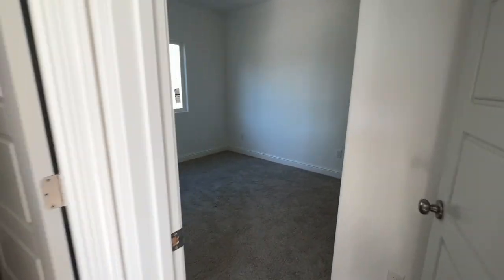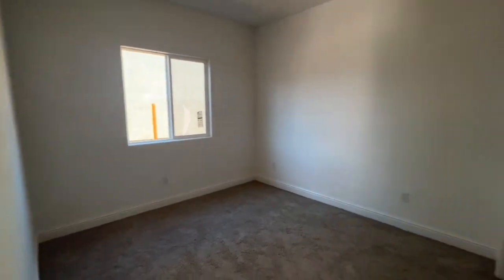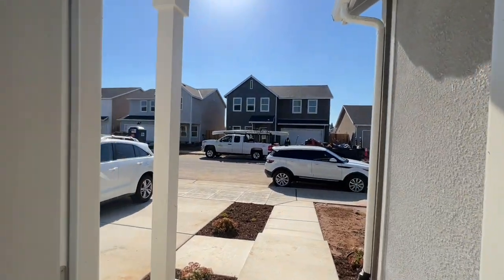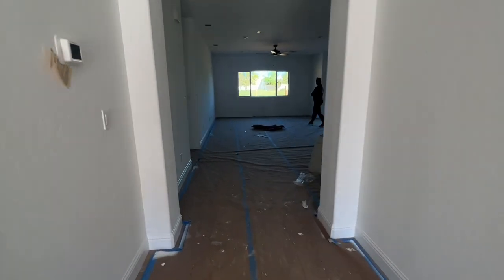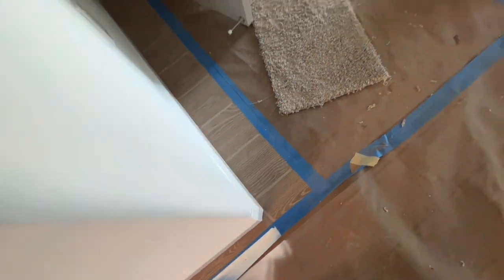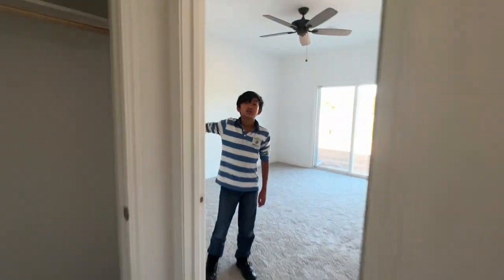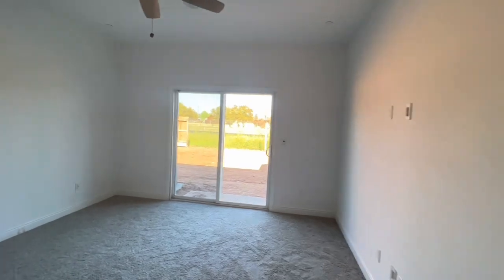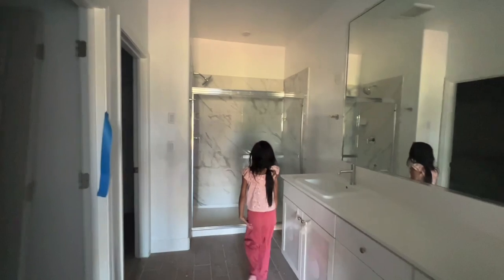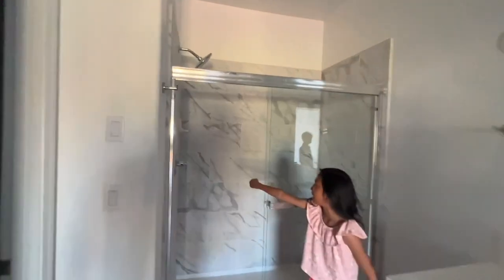This is another room. Here's the neighborhood. It's a tile flooring. And here's the master bedroom. Whoa, look at the restroom. Very nice restroom. I like the way it's showing because I like the walls. And a walk-in closet, a huge shower.